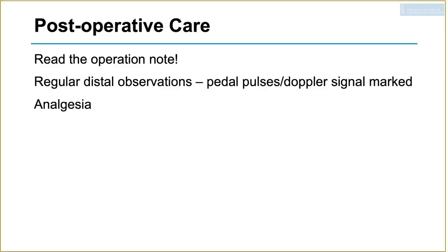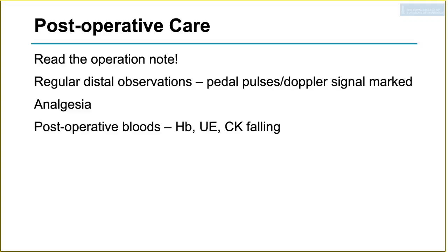You're going to get some reperfusion injury, reperfusion pain, that sometimes is welcome because it's different to what they had before, but you do need to take care of it. Post-operative bloods are fairly standard, but is that creatinine kinase that you took before getting better? Is the kidney function improving? Have you saved them from an acute kidney injury as well?